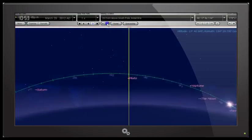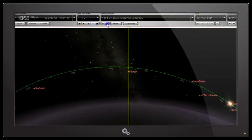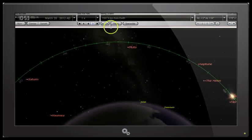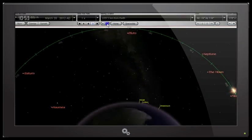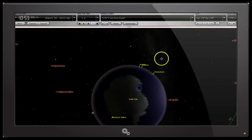We'll keep going out through the atmosphere, out into space. We're now 105 kilometres up. Keep going. We're 1,000 kilometres up. I'm going to go up to around about 5,000 k's. Okay, so we're 5,157 kilometres above the South Pole. Now I'll just shift this up so we can see.